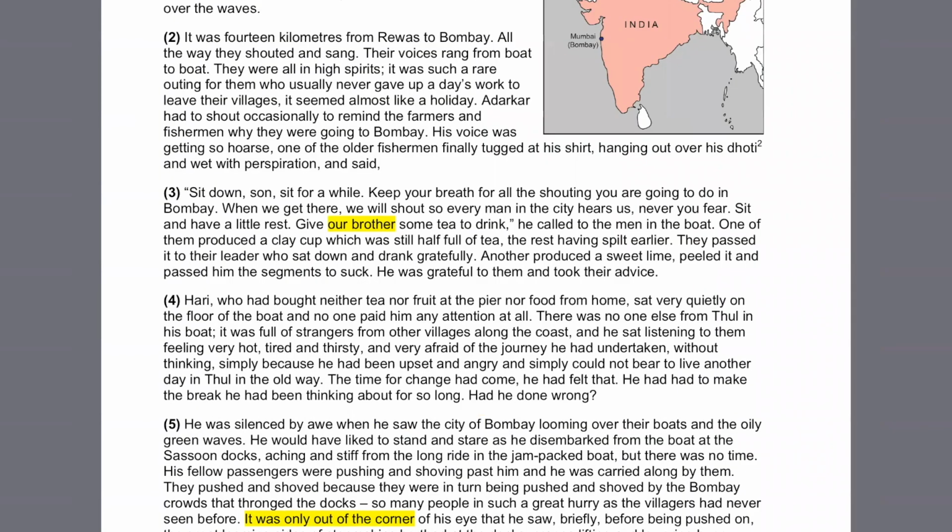feeling? Possibly. Let's see. It says, he sat very quietly on the floor of the boat and no one paid him any attention at all. In other words, he's just sitting there very quietly, kind of thinking about his own business, right? There was no one else from Tool in his boat. It was full of strangers from other villages, right? That's just a statement. It's just saying that he is there and there's not many others from his village. But to say that he's lonely because of that is a bit of a stretch.